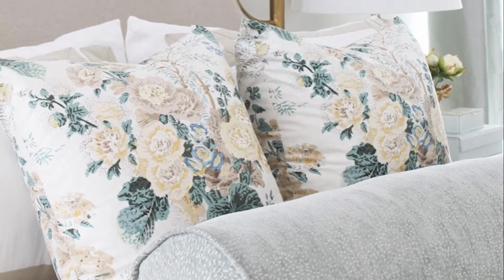You can group your pillows with different sizes and different shapes to help create that visual interest. We also highly encourage you to play around with patterns in different textures. Again, our main goal here is we want to draw the eye to a specific place and create visual interest in your room. So have fun using pillows.